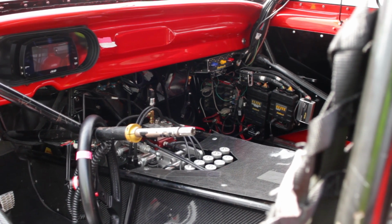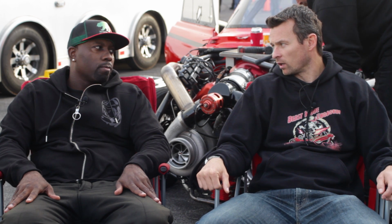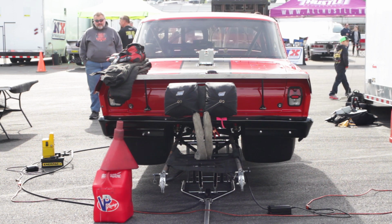Tell me, are you only running lights out events where you don't light up the scoreboard, or if you run it down the track, do you have an idea of what kind of eighth and quarter mile times it does? Well, we definitely do a lot of testing, and we get our times, but we don't let it out of the bag. I definitely don't race anywhere where they light up the boards. Ever. No, that's fair enough. That's probably a smart move when you're grudge racing. Yes, definitely.